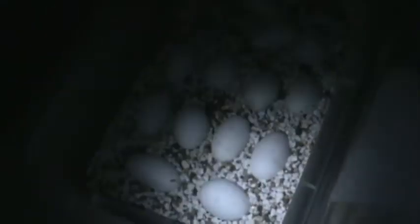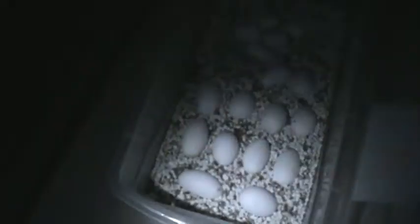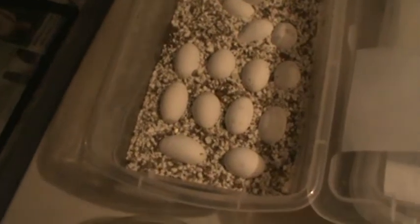Now that egg here doesn't look like there's any vascularity to it at all. Let me zoom out here. Okay, that egg is glowing yellow. It appears to be a good egg. Go ahead and flip the light back on. But chances are nothing's going to hatch out of that egg.